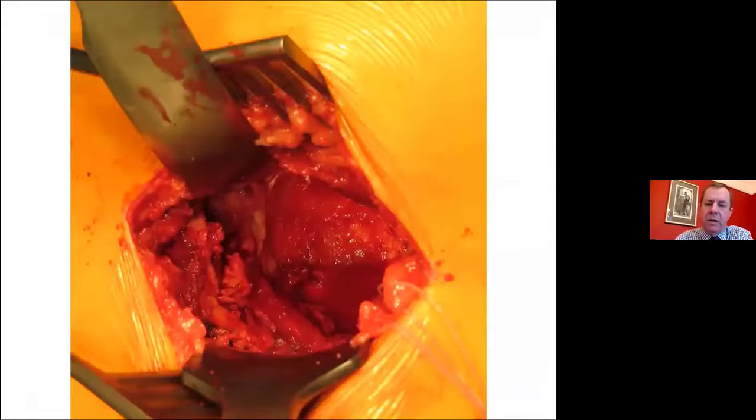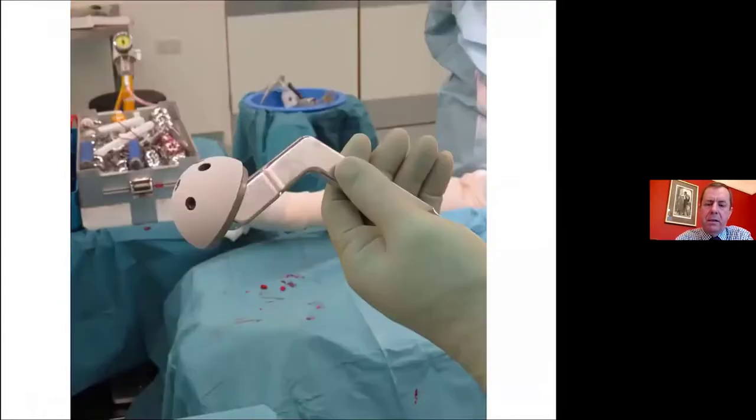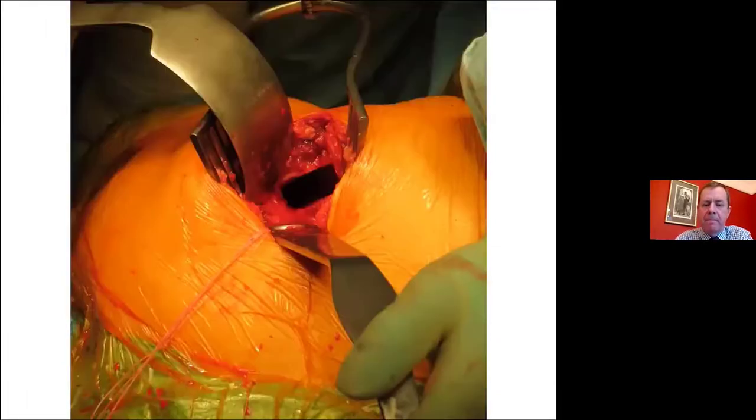A little view of the acetabulum after reaming. Because of the small incision, both in the small posterior and the direct anterior approach, special instruments are used, and this is one of the angled cup impactors I have. That's an example of the view straight down the femur, and you can put any length of stem down there.